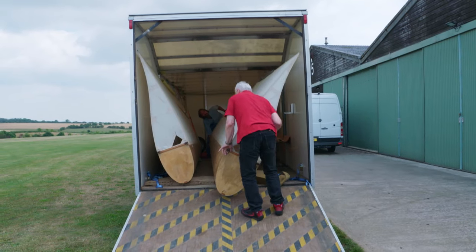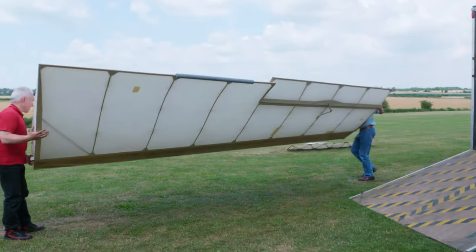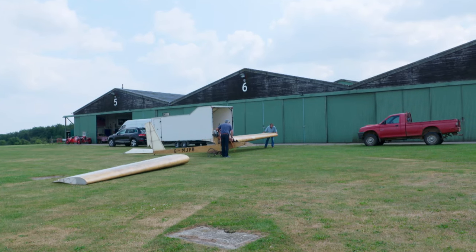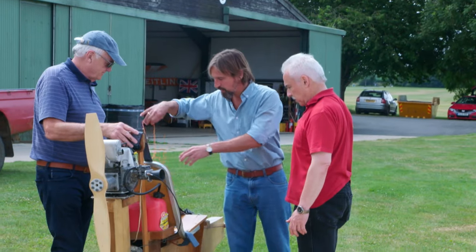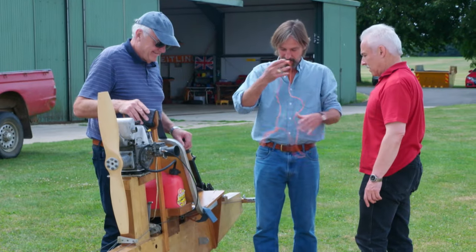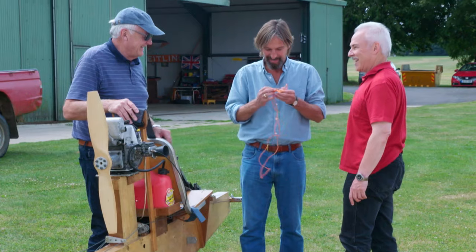With all the pieces out, it's time to rebuild Ladybird once more. Sorry, this is the right wing, so yep. Let me go first. And it goes a whole lot more smoothly second time around. This is the most critical component of the airplane. Perfect. Because without string, it wouldn't be held together properly.